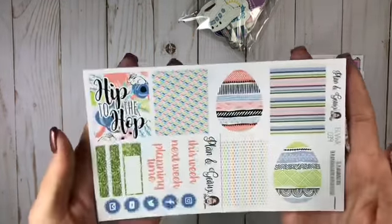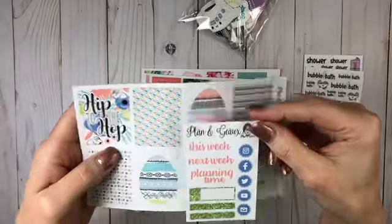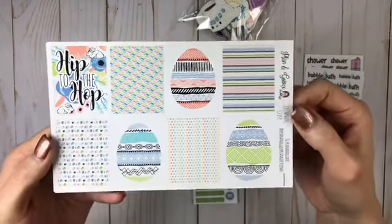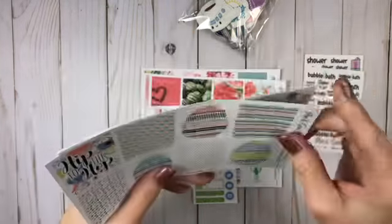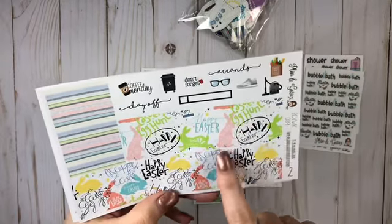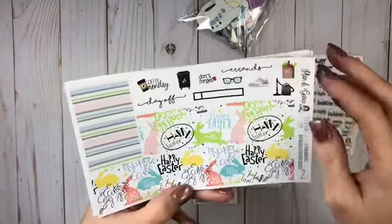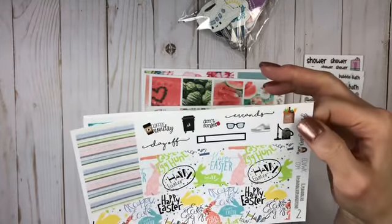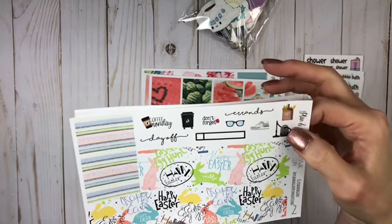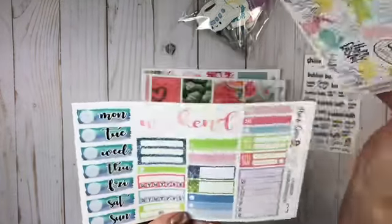It's called Easter Weekly, and it says "Hip to the Hop." And then here is your icons. Here's your full boxes. I love this because it doesn't look like any other Easter kit that I've ever had. So full boxes, your bottom washi, which I love. It has Happy Easter all over it with bunnies. And then some washi strips, and again, the functionals with groceries, vacuum, tennis shoes, errands, don't forget, day off, coffee Monday, etc.